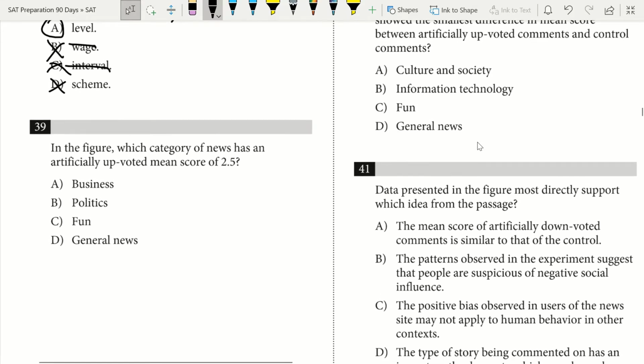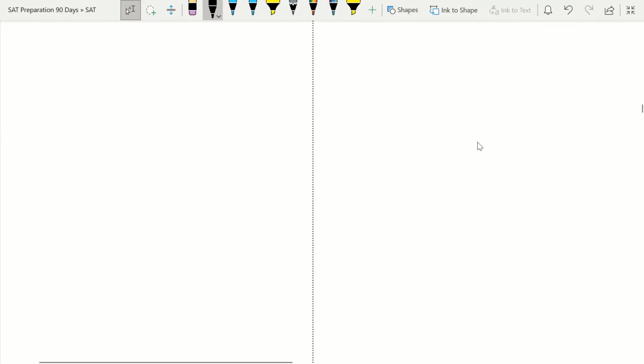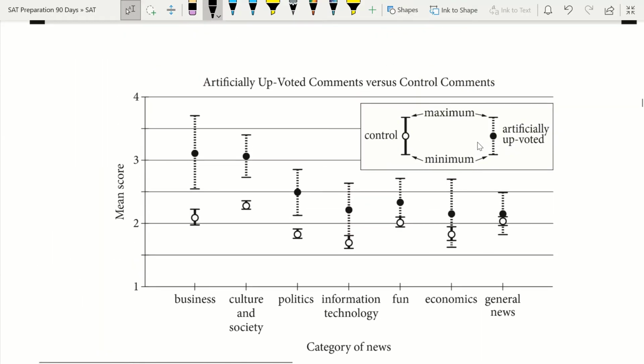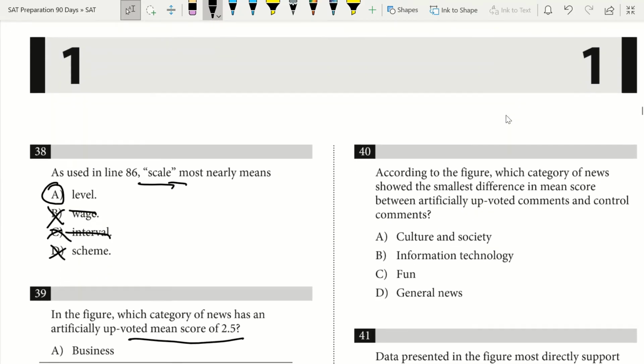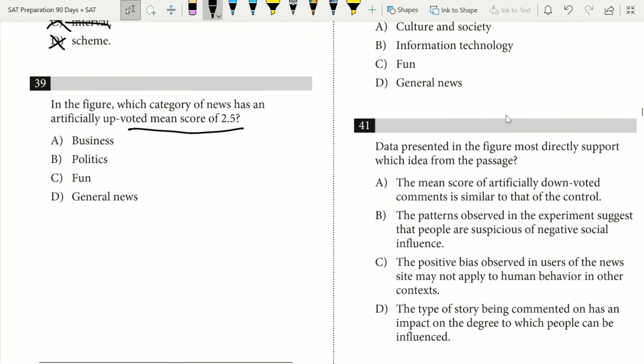39, in the figure, which category of news has an artificially upvoted mean score of 2.5? Well, let's go to our figure, an artificially upvoted mean score. So mean upvoted score is going to be right here, an artificially upvoted mean score of 2.5. I see I have that right here. So that's going to be in politics, I do believe. Let's go ahead and go down. We've got politics is B for number 39. So 39, B. Politics had that mean upvoted score of 2.5.